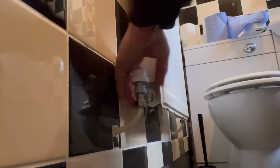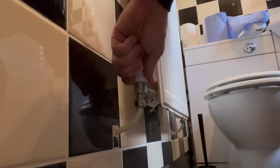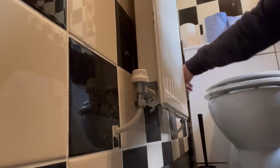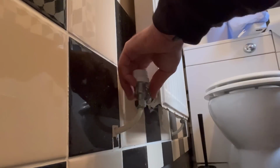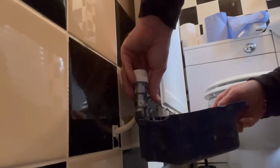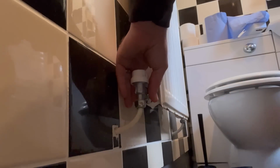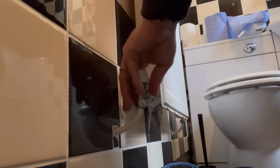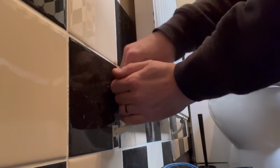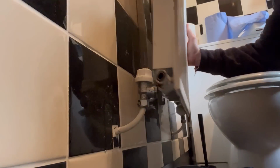Shouldn't be too much water in this one. Easy as, bloody hell. Lock that off. Oh, there you lock off, easy, brilliant. Right. No messing about, come on, big tub. Get it underneath, get it off, there you go, get it in there. Right, that's that nut undone, that should lift off now, there we go.